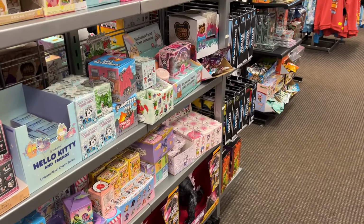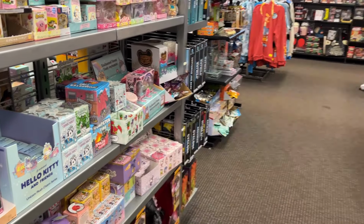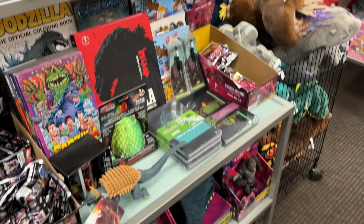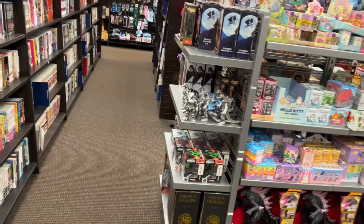And then nothing different over here. All right guys, we're going to dig around a little more here, see if we can find anything else. If I find anything else different here today, we'll look at it. If not, we're going to keep checking Books a Million this week, because man, Books a Million has been on fire the last few weeks.